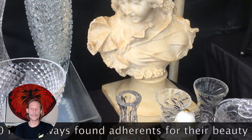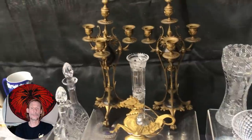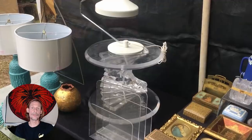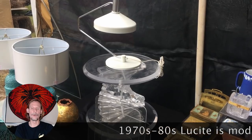I sort of ignored this lovely cut glass to the left, though. Some of those are Waterford, some of those are Hawks and other known American makers as well. Cut glass was really popular with collectors, gosh, 30 years ago, so it's a sleeper now.